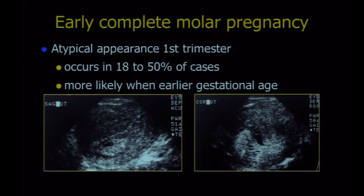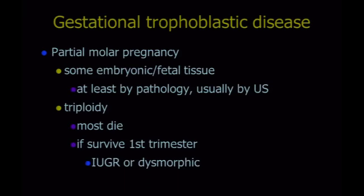Sometimes it may be hemorrhage into the tissue that obscures some of the normal findings or the expected findings that we talked about earlier. And also it seems that this probably is more common at an earlier gestational age, that is, to see this atypical appearance of complete molar pregnancy.